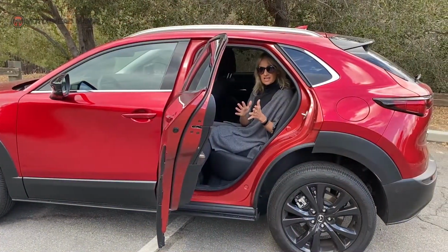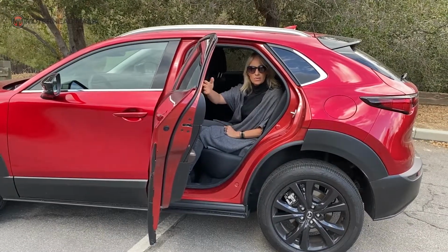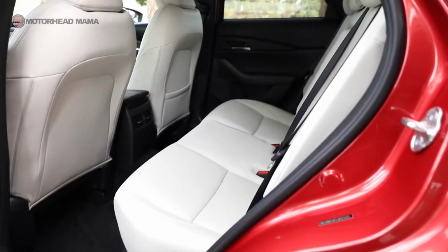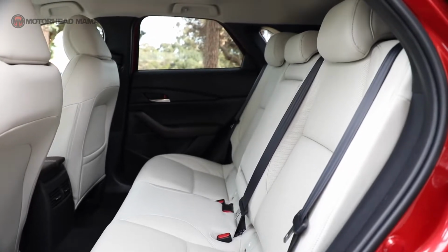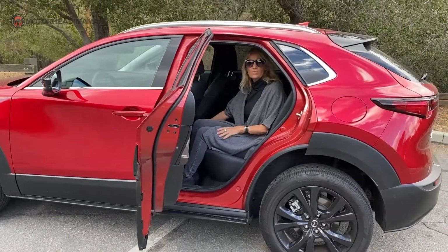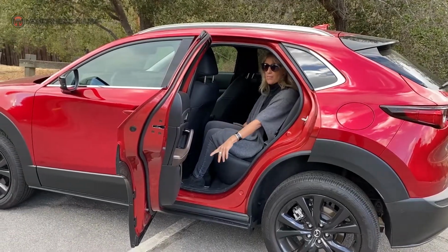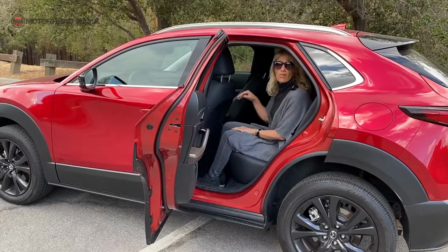The back seat in the CX-30 is fine once you're back here. This door is obviously really a small opening, so it's not necessarily that fun to get in and out of, but it is a subcompact SUV, so what do you expect? There are vents back here, however, for the back seat, which really keeps it from feeling too stuffy. And we've got cup holders both in the doors and on the armrest in this trim.